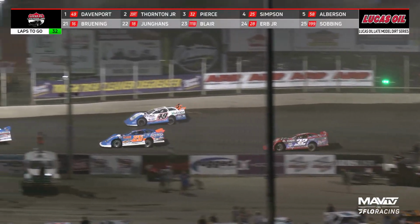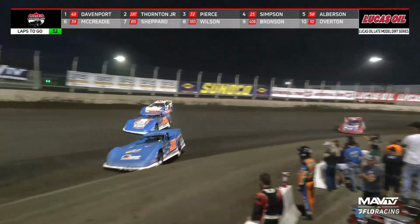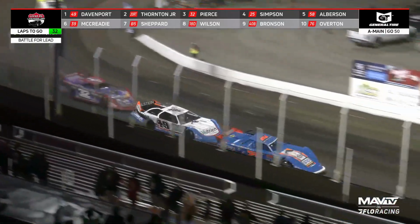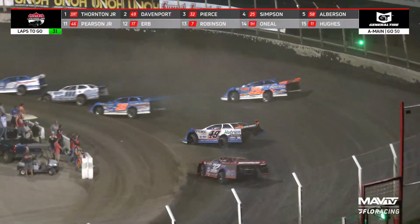Now Ricky Thornton Jr. back down to the bottom, trying to bring Bobby Pierce with him. Davenport forced to make the high side work. 20 RT momentarily clears the 49 off the corner. The 49 grabs a handful of concrete. You've got a new race leader. It's Ricky Thornton Jr. with 19 laps scored.